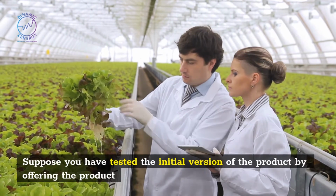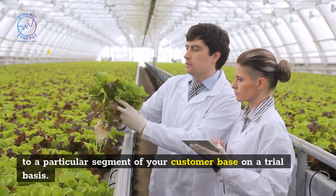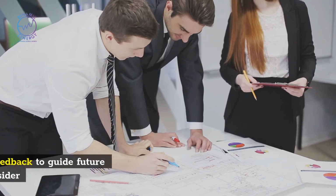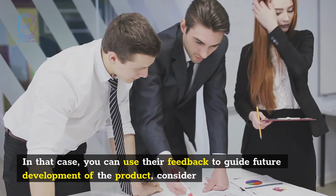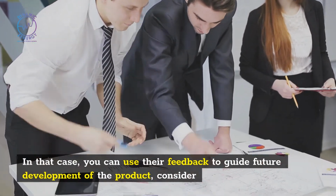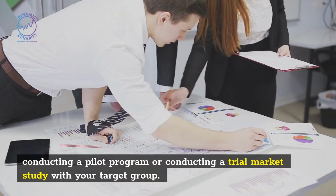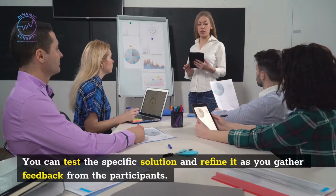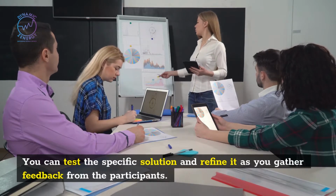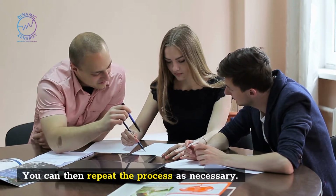Suppose you have tested the initial version of the product by offering the product to a particular segment of your customer base on a trial basis. In that case, you can use their feedback to guide future development of the product. Consider conducting a pilot program or a trial market study with your target group. You can test the specific solution and refine it as you gather feedback from the participants. You can then repeat the process as necessary.